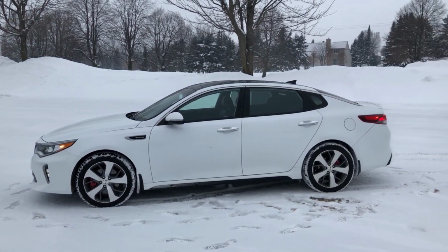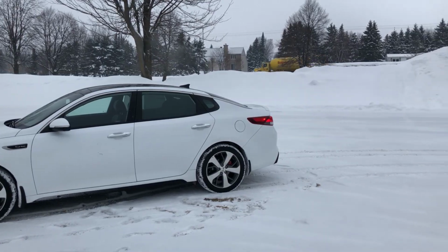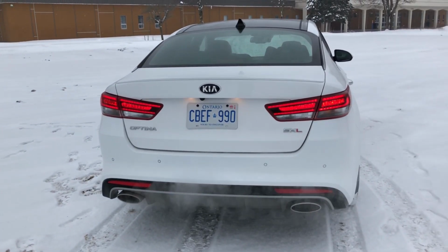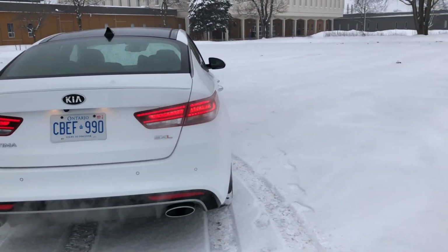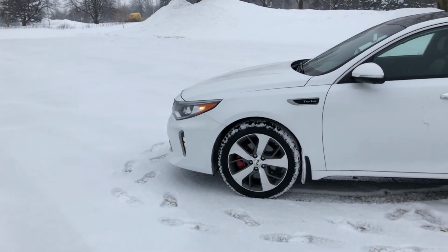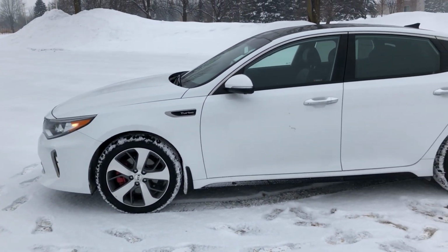Finally, the trunk has a magic opening setting which allows you to stand behind it when the doors are locked and the key is in your pocket, which will pop it open. Problem is, it doesn't open automatically like other vehicles in this segment, so if your hands are full and you can't get to your keys, you still need to open the trunk by yourself.